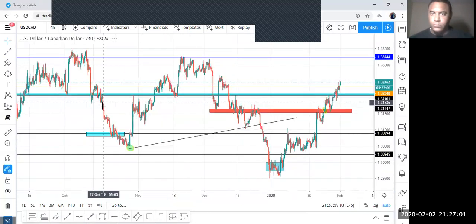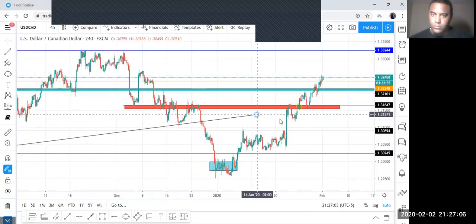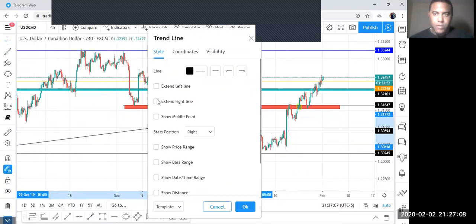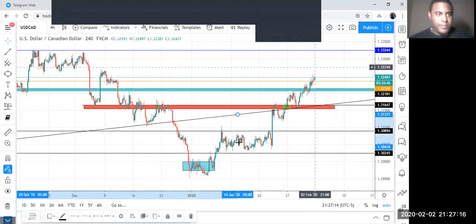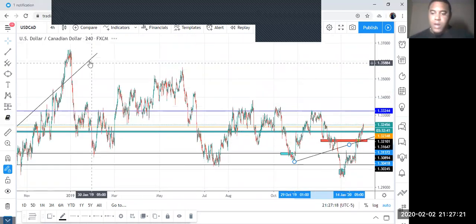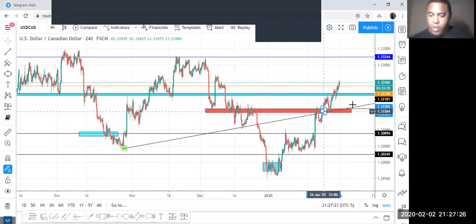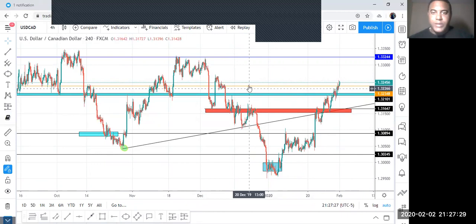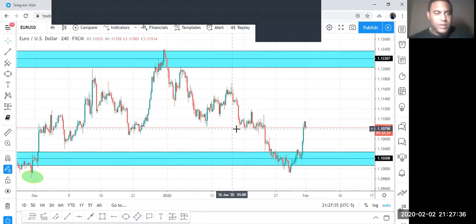UCAD. We just extend this to the right. Support, support, support here again. Price went up. I'm probably going to have to chart this one up and back test it this week and just basically see how price reacts to my levels once I back test. So I won't take any swing trades this week on UCAD unless I finish back testing.